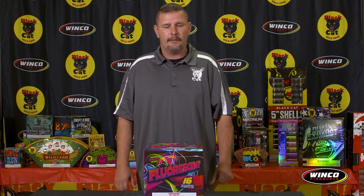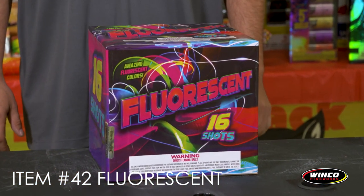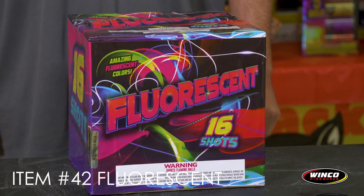All right, guys, item number 42 on your list. It's a 16-shot, 500-gram multi-effect, packed 4-1. Suggested retail price is $31.99.